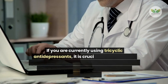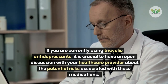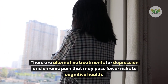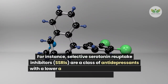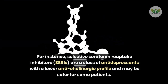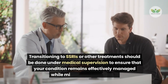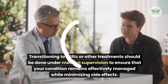If you are currently using tricyclic antidepressants, it is crucial to have an open discussion with your healthcare provider about the potential risks associated with these medications. There are alternative treatments for depression and chronic pain that may pose fewer risks to cognitive health. For instance, selective serotonin reuptake inhibitors, SSRIs, are a class of antidepressants with a lower anticholinergic profile and may be safer for some patients. Transitioning to SSRIs or other treatments should be done under medical supervision to ensure that your condition remains effectively managed while minimizing side effects.